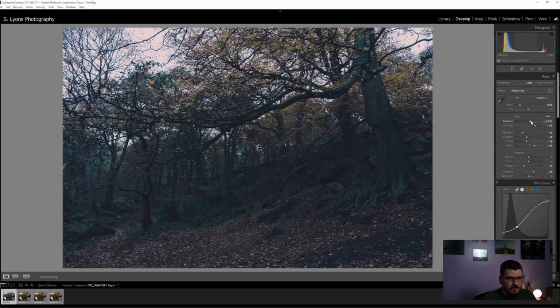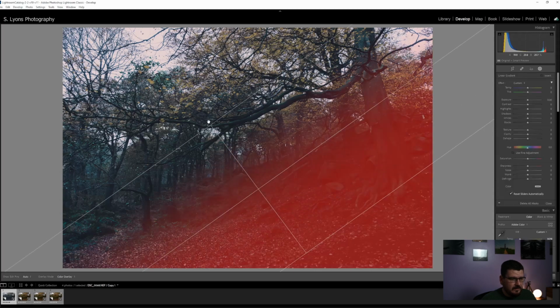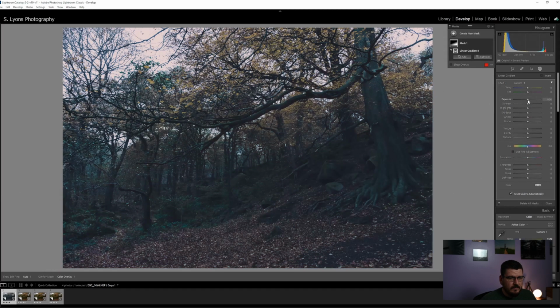Now, what are my issues with this? So I think that can come up a little bit. I think we've just lost a little bit of definition, so I'm going to put in a quick gradient on the floor there. Just bring that exposure up just a touch.